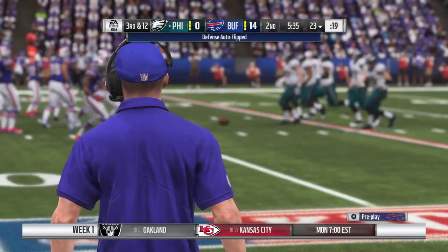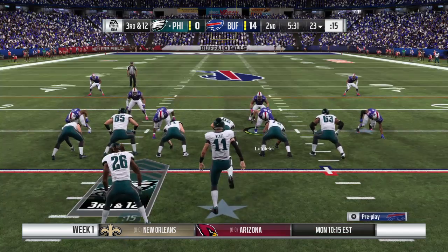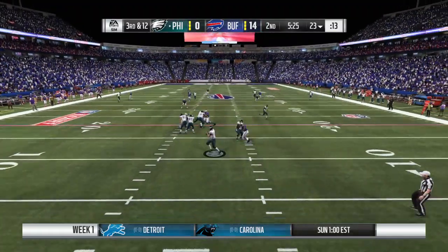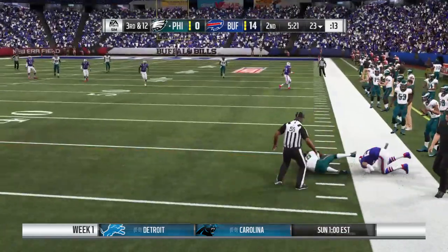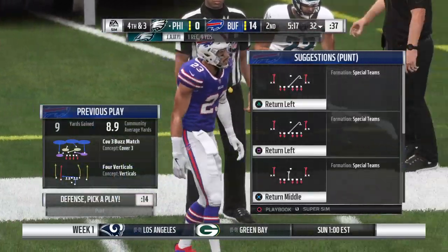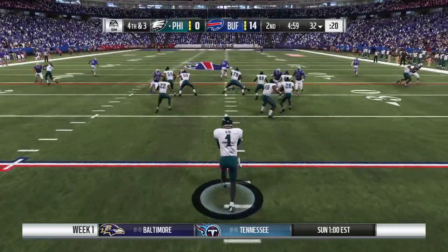And on 3rd down, a nickel formation here defensively. From the gun, it's Wentz. Oh, come on. They dump off underneath to Ajayi, and he's able to get out to the 32, brought down there. Give him 9 on the play, close, and that'll bring up 4th down.